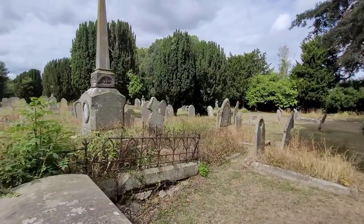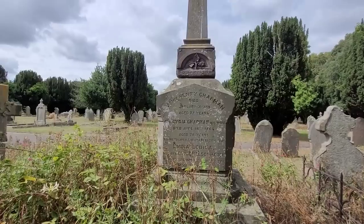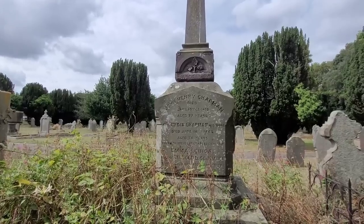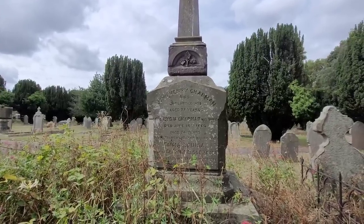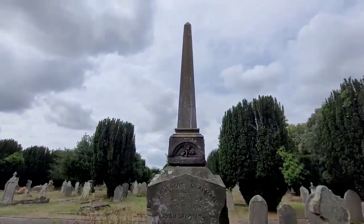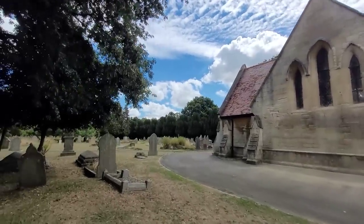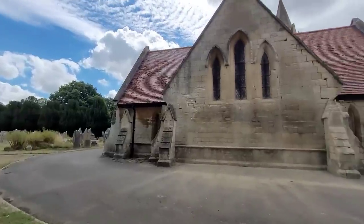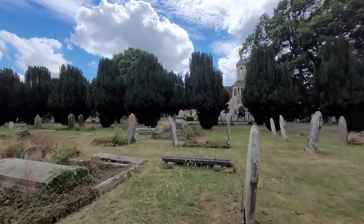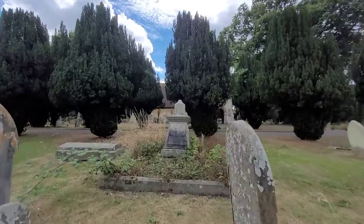On this side, I do see John Henry Chapman, January 18th, 1859, aged 77, and Lydia Chapman, his wife, 1860, aged 74. And Emma Louisa, wife of George, 1901. Can hear how dry the grass is under my feet.